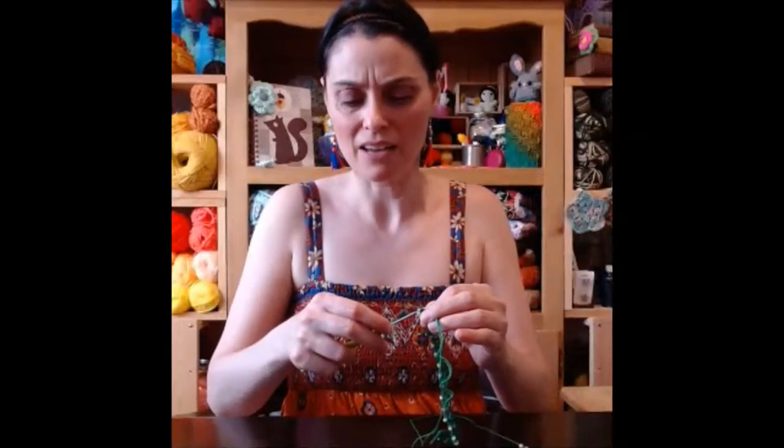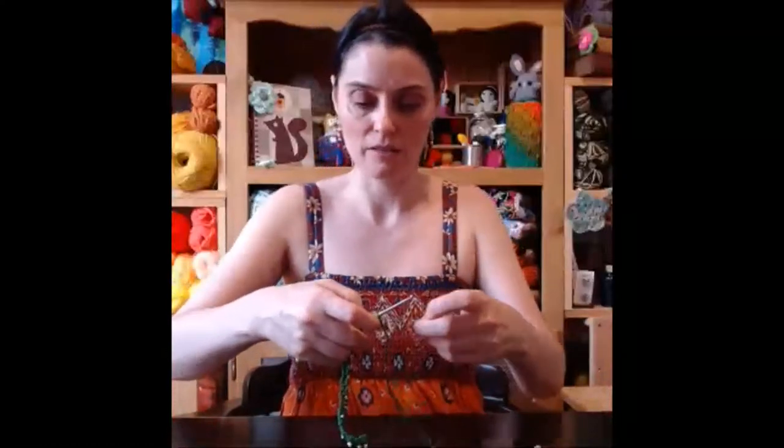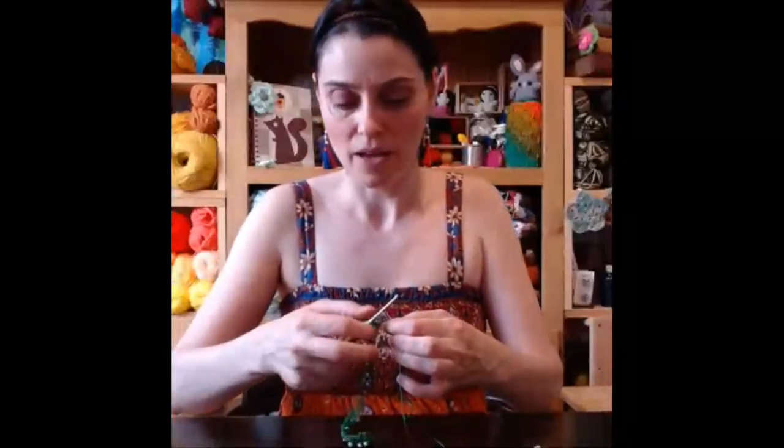I have a lot of different colored crochet thread, and I have a lot of this dark green. I don't know where I came by it at all, but I like the color a lot. I really like this dark green. And what is the size of thread you are using? I am using a size 10 crochet thread.